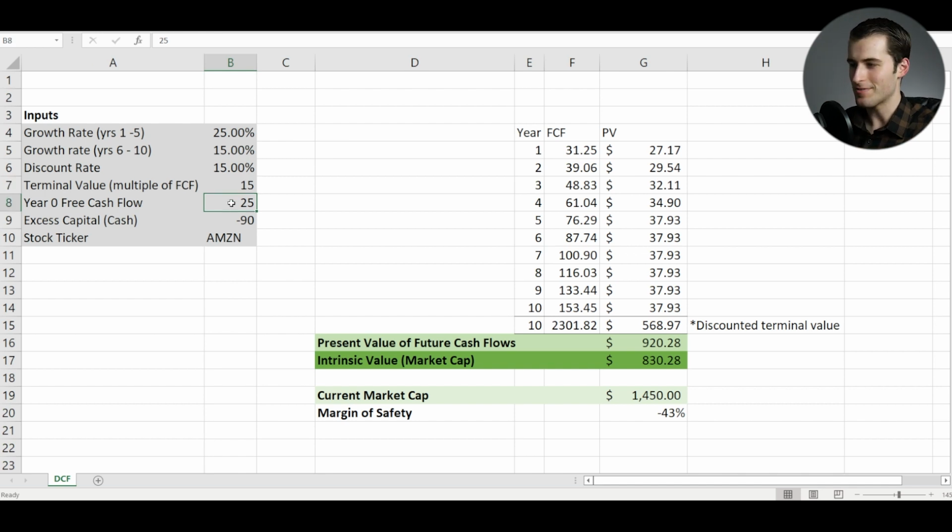I'm using a starting cash flow of $25 billion rather than the negative cash flow they would have from this year because of all the capital expenditures, because that seems like it's a fluke based on what's been going on. Again, I need to look into what those capital expenditures are.